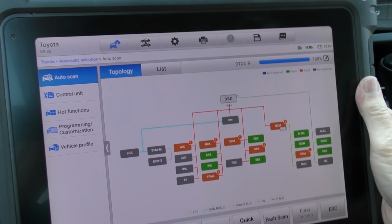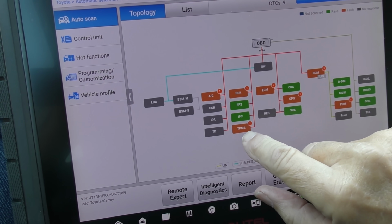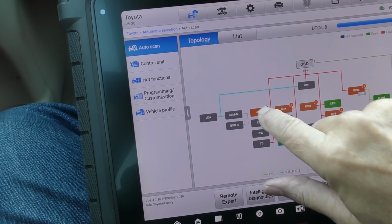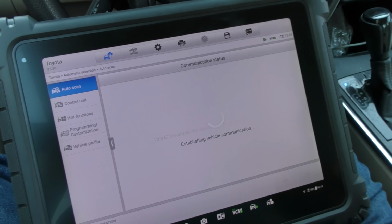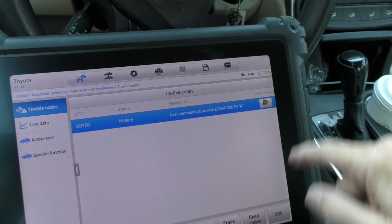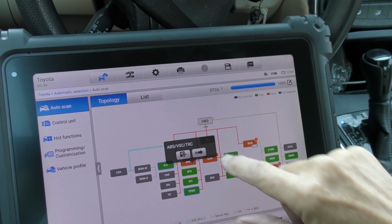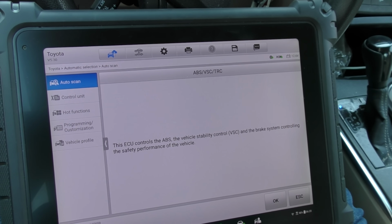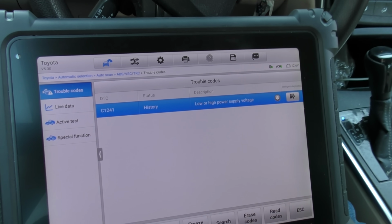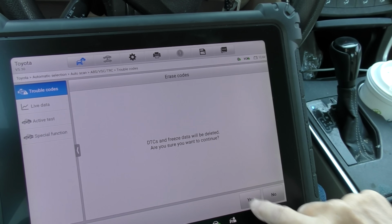Okay, it's got 9 trouble codes. You might think, oh my God, what's wrong? Well, we're going to find a lot of this is probably total nonsense. We'll start with the tire pressure monitor system. Probably got a bad sensor. Look at the AC. There's a code for that. Probably another baloney code, and the trouble code for that is lost communication with the computer. Hey, it's working. Who cares? We'll erase that. The brake system, ABS, some squirrely thing with that, I suppose. High or low power supply voltage. Well, the battery's been changed, so that's probably why we're getting a bunch of codes, and no one ever erased them after they replaced the battery. I see that all the time.